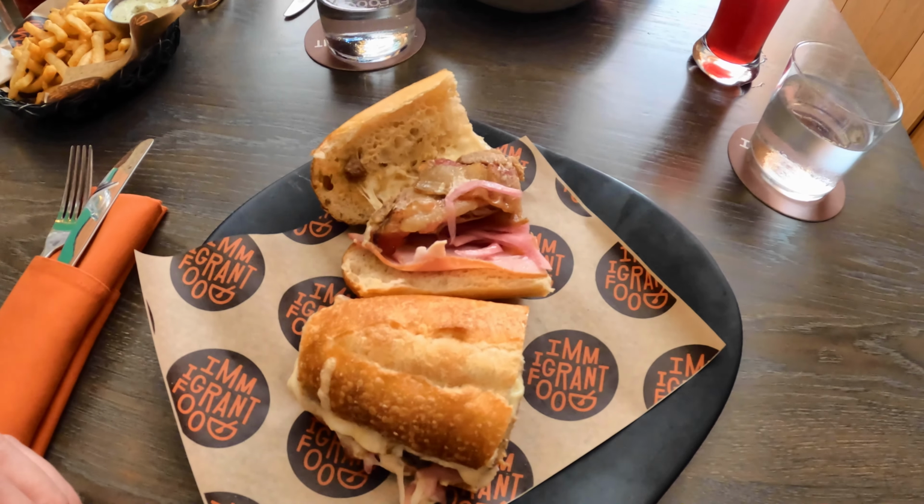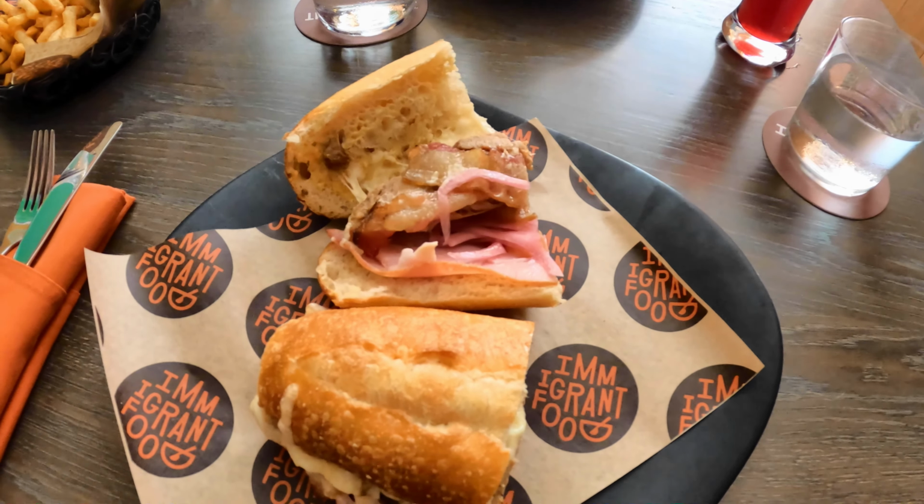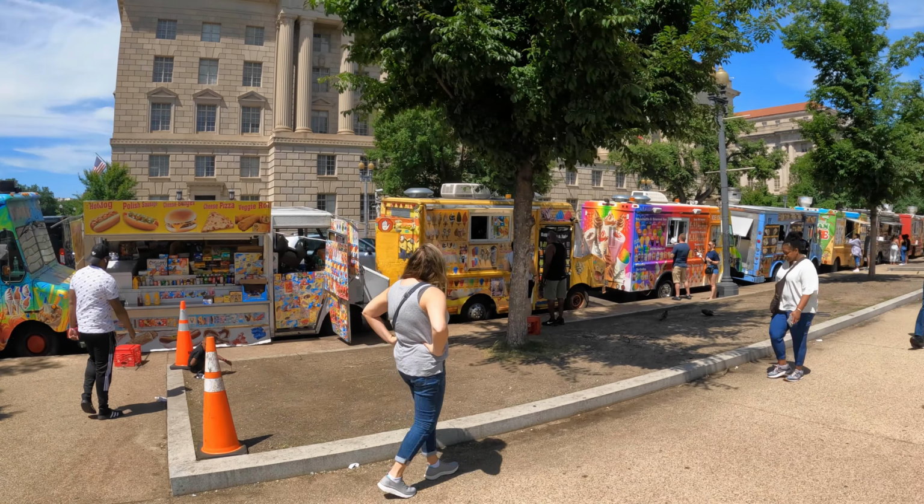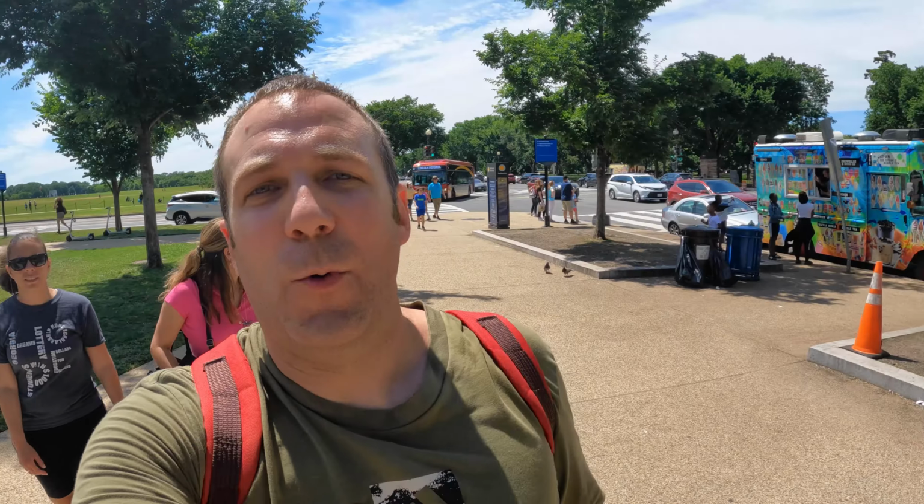Oh, he's got jokes. And for me, I got what's called the Havana sandwich, which is basically 3 kinds of pork. So we're gonna enjoy our meal, and more importantly, we're gonna be here. But don't worry, the variety of food options around here is incredible. One thing's for sure, there is no shortage of food trucks all over DC. If you're into that kind of thing, you'll be in heaven.